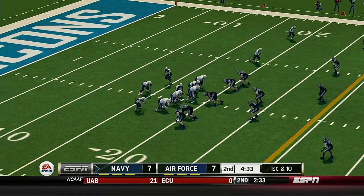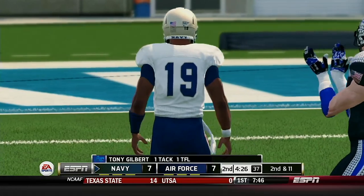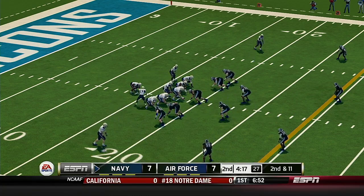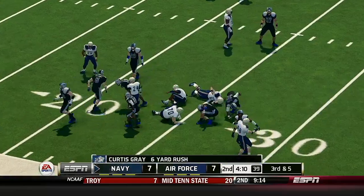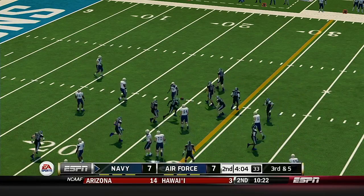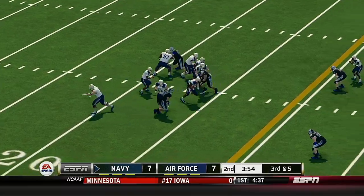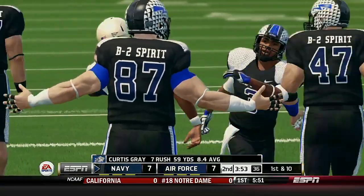Anytime you give the ball away, it's a disappointment, so these guys want to show that they can hang on to it. And he's tackled at the 18. He kept it himself and picked up about 6 yards. He's scrambling, and he's taken down at the 34-yard line. That's good for a gain of 10 yards.